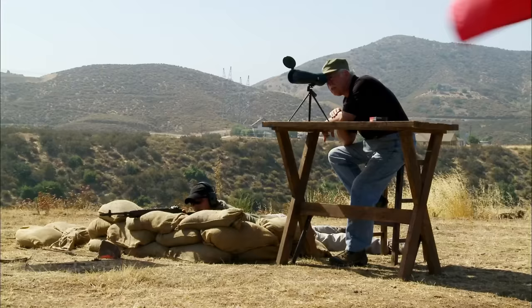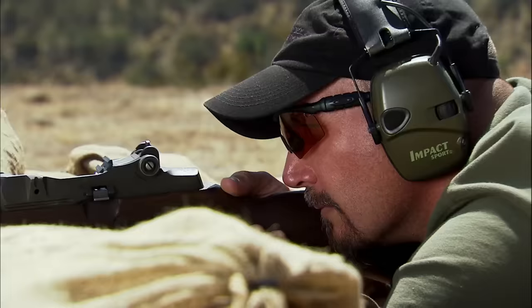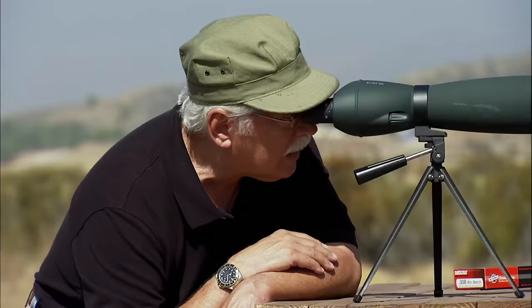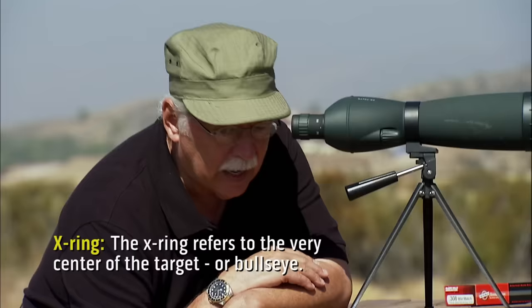Not too shabby. 7 o'clock cutting the 10 ring. Yep. X-ring. X-ring. Here, I don't believe we're going to need too much to zero this gun. I don't think we want to fool around with it. Put a couple more in there.